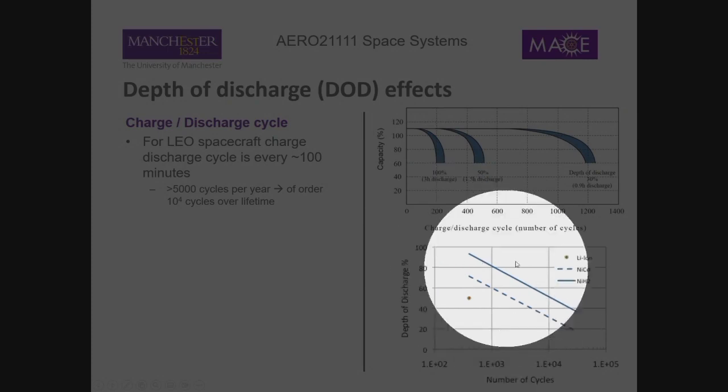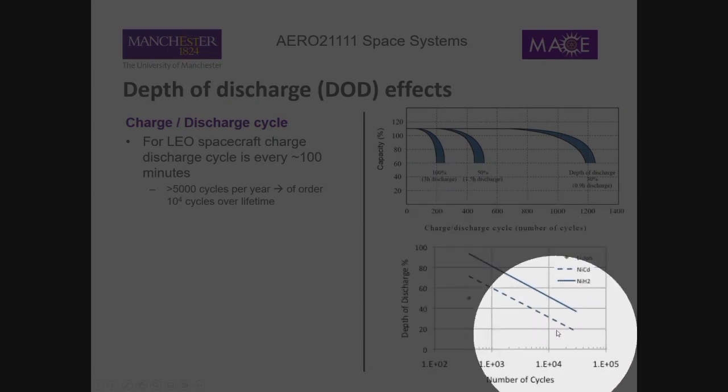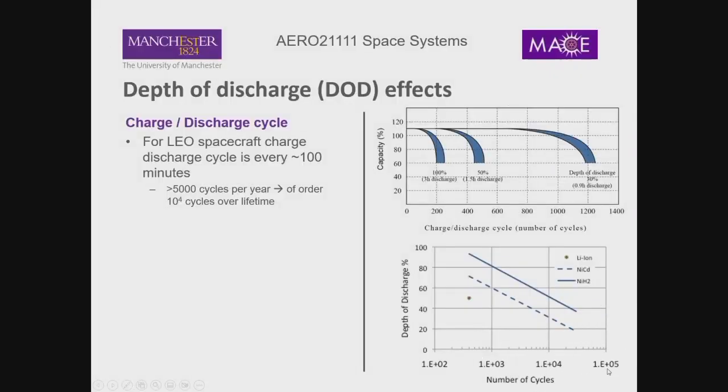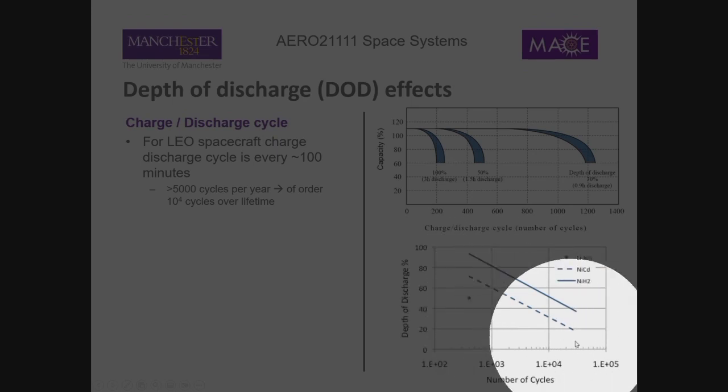You can look at these sort of charts to see. I've only got one point on the lithium ion because they really start to drop off significantly for these cycles. So there actually isn't data. I couldn't find any data that could populate this region.